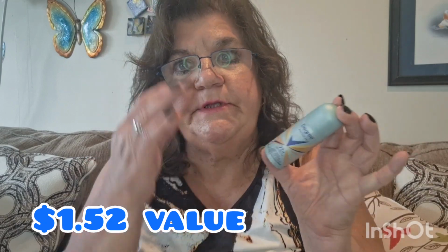Now we did get Degree. And I don't mind this because I put this in my purse. In them days when it's just not enough, especially this summer, it's been just torturous. So I just kind of throw this in my purse and put it on when I feel like I need it. And of course that's travel size, and full size is $6.12, and that's 3.8 ounces, and I think this is less than 3 ounces. And I'll do all the math below, and I'll put it on the screen.